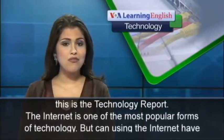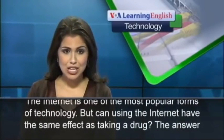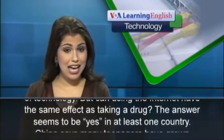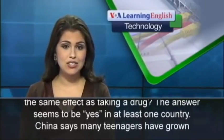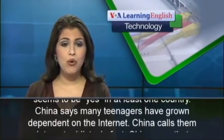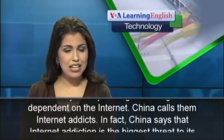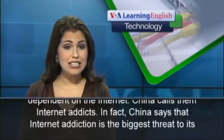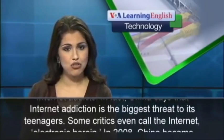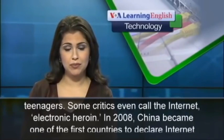The Internet is one of the most popular forms of technology. But can using the Internet have the same effect as taking a drug? The answer seems to be yes in at least one country. China says many teenagers have grown dependent on the Internet. China calls them Internet addicts. In fact, China says that Internet addiction is the biggest threat to its teenagers. Some critics even call the Internet electronic heroin.